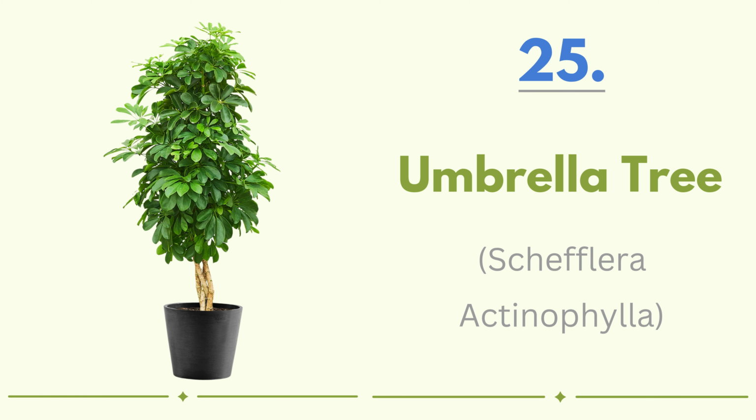All right, we've reached our final plant, the umbrella tree. Look at those stunning, glossy leaves that radiate from the center. It really adds a tropical vibe to any space and can grow quite tall, making it a fantastic statement piece.